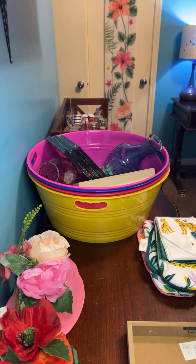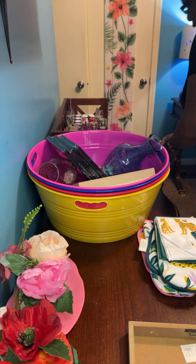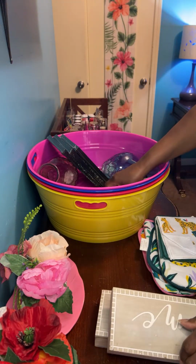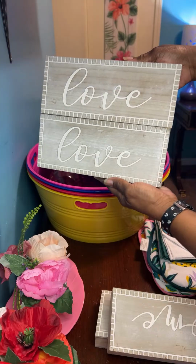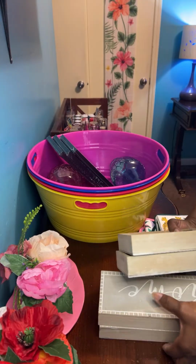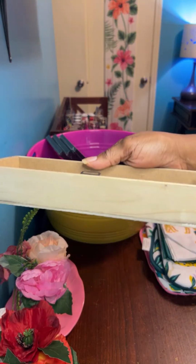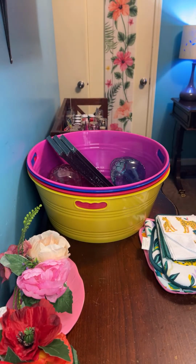So I got 4 of those. I got 2 that say home, and then there are 2 that say love, I think. So this is the other that says home, and these 2 have love on them. So I'm going to use them as trays. Keep that option open. For the person that buys it, they can use it as a wall hanging if they choose to. Then I was also thinking about wrapping the wood to match whatever the contents of the gift are. So I may do that too.